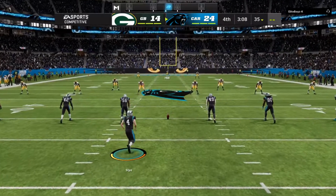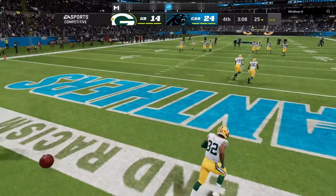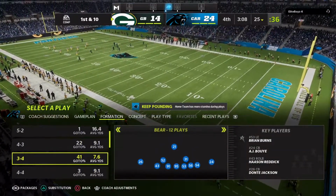Joey Sly now to kick off after the touchdown. And they will not get a chance to return this one as it's through the end zone for a touchback.